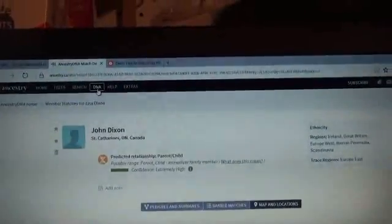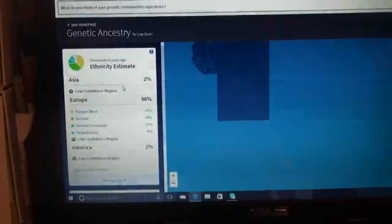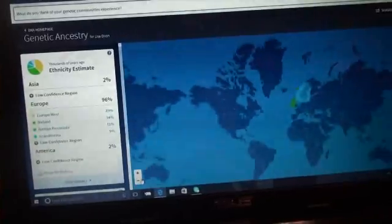So I'm just going to go back to viewing me, and then I'm going to view in more detail your genetic ancestry, which pops open in more detail. And here we're going to click on show more. I think I have the map. Is it there? I had the map zoomed in too much. Okay.